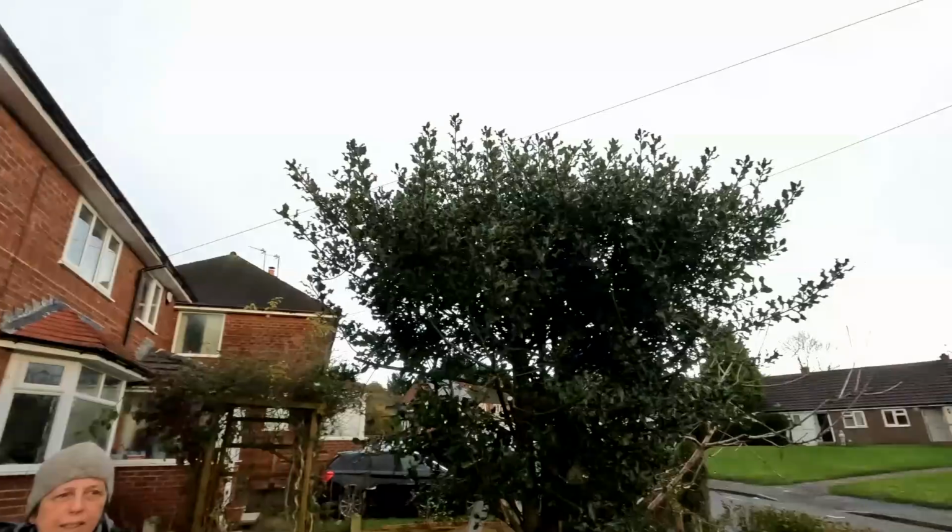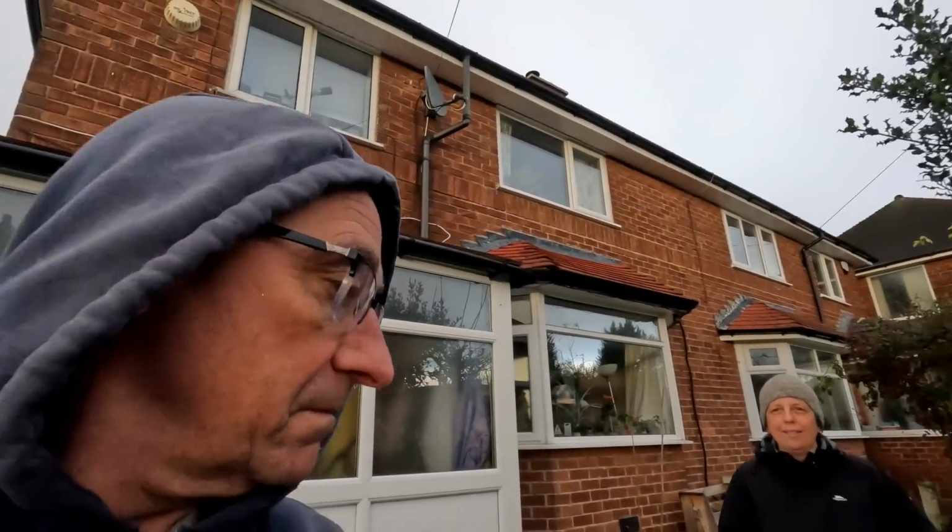Right, I'm going to get up my ladder and try and... You're not going to show me your car? Well, no, we'll show you the car once we've done the garden. Let's just crack on with this.